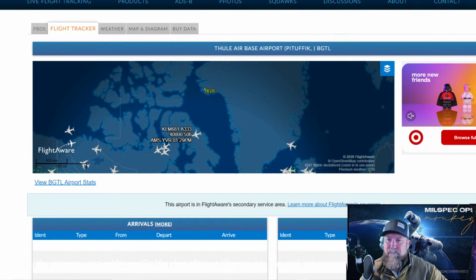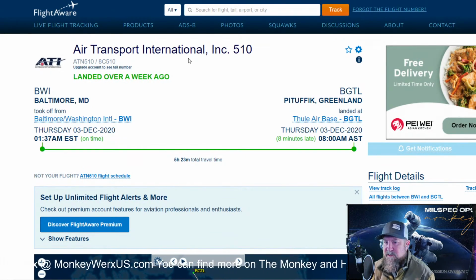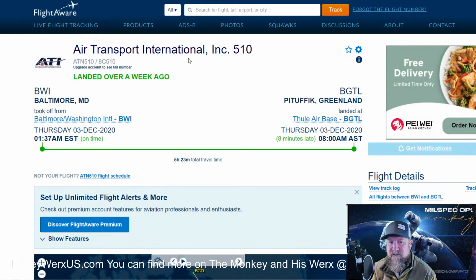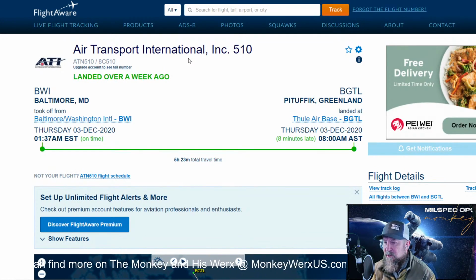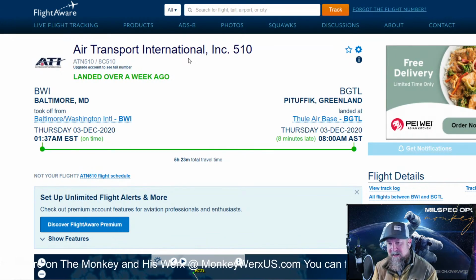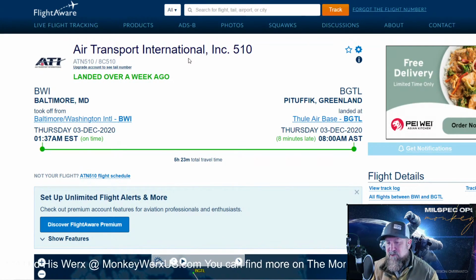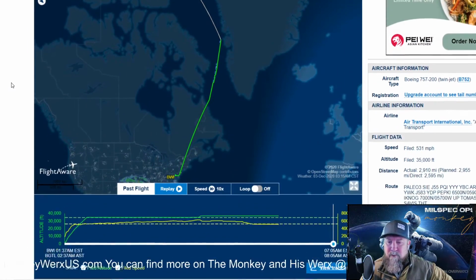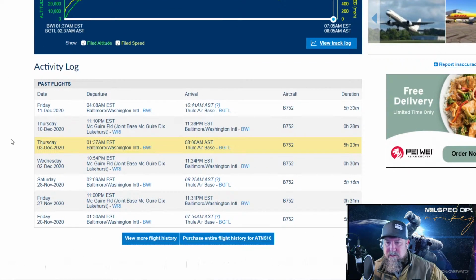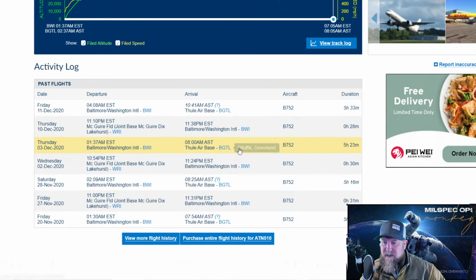But here's what I want to show you. There are flights. Now, this right here, for those that don't know, Air Transport International is one of the same aircraft operators that we see flying in and out of Guantanamo Bay. It's a service provider to the DoD, and it also has been connected to some of the agency, the alphabet soup stuff. I started looking at this, and there were a couple red flags as I looked. One of the flights has already dropped off the board, but I'm going to show you these flights that are coming in and out here. This one is going from Washington, D.C. up to Thule Air Base.